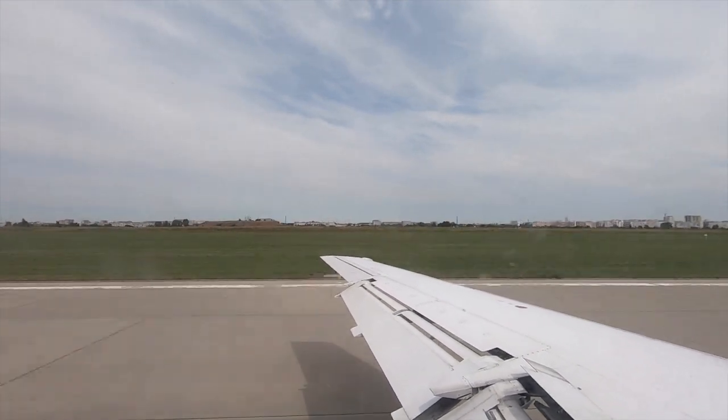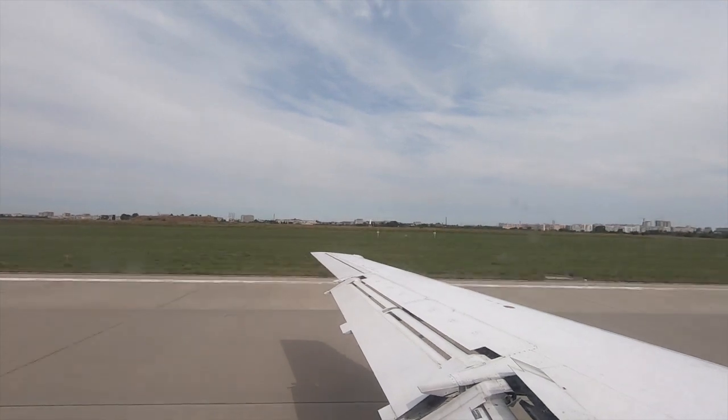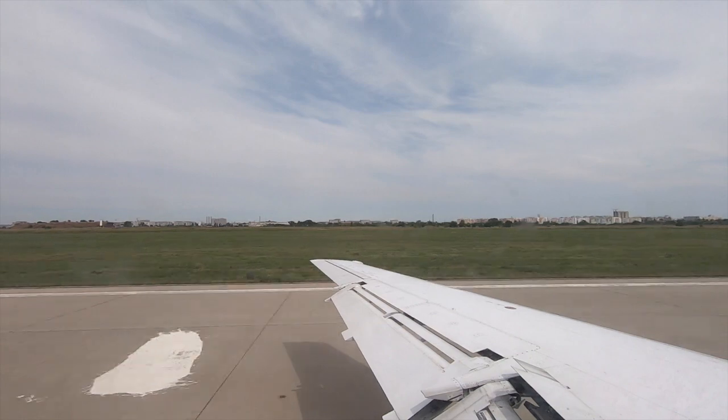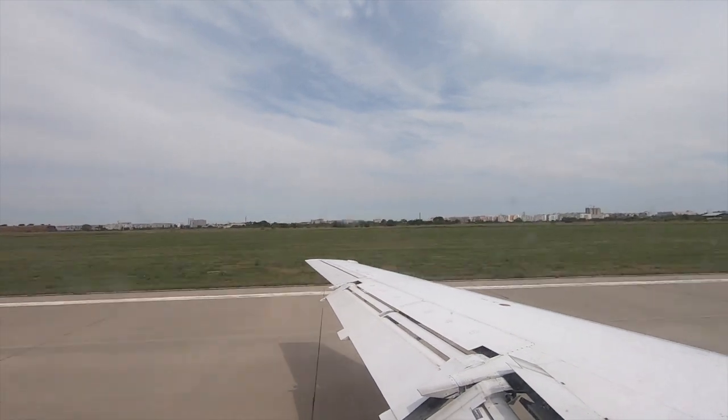And welcome to Kharkiv, the old capital of the Ukrainian SSR. I would totally recommend visiting this city. There's a lot of history here and beautiful parks throughout the city.